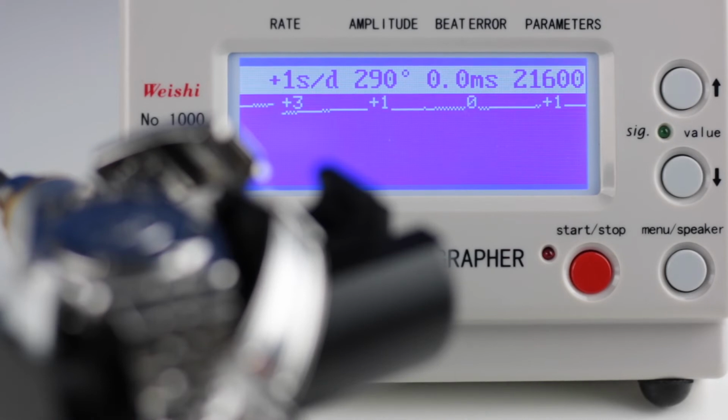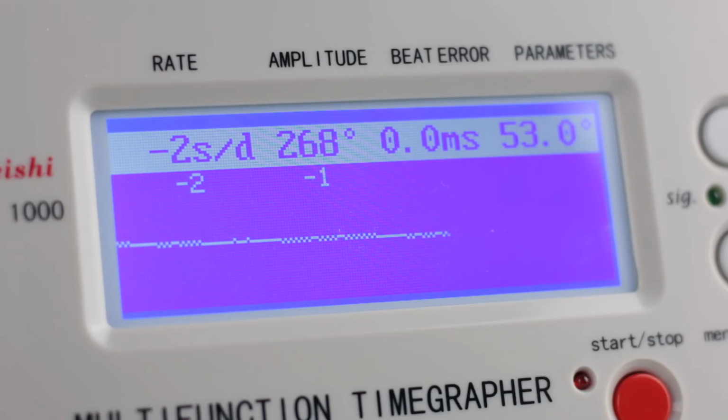Interestingly, the best performance this watch has is when the watch is upside down. That's when both amplitude and beat error are extraordinarily good and the rate is good at 0 to about 3 seconds a day. So everything looks great, doesn't it?